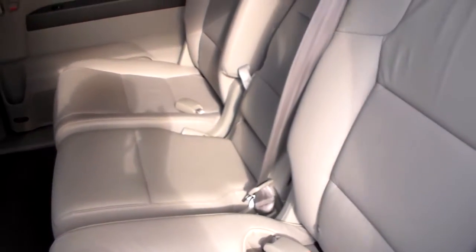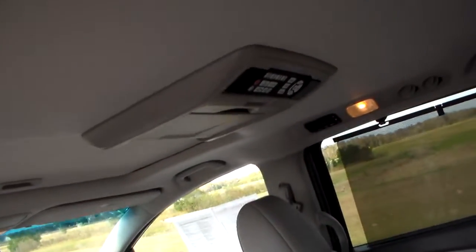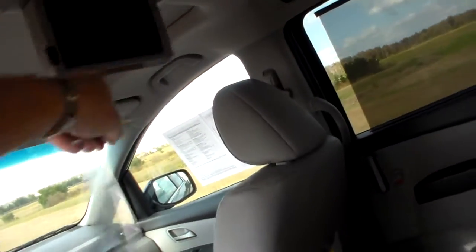I believe the middle seat can come out, so it gives you access to the back. Headsets are here, and here's a shot of the DVD player.